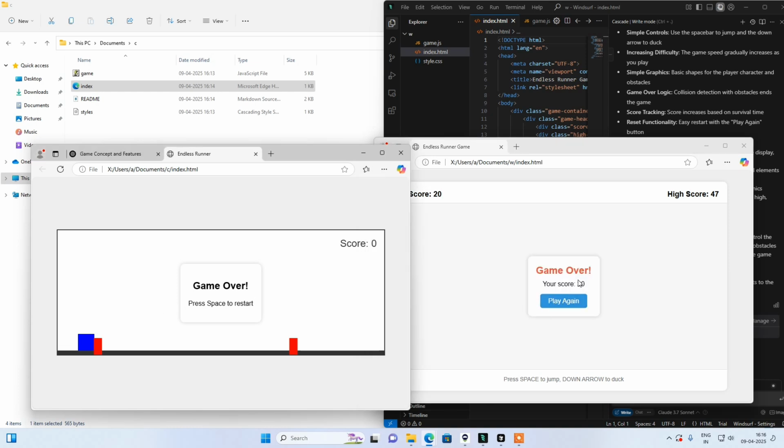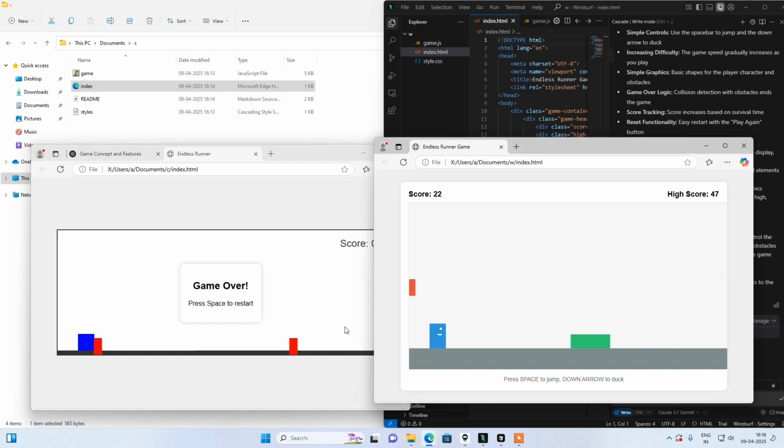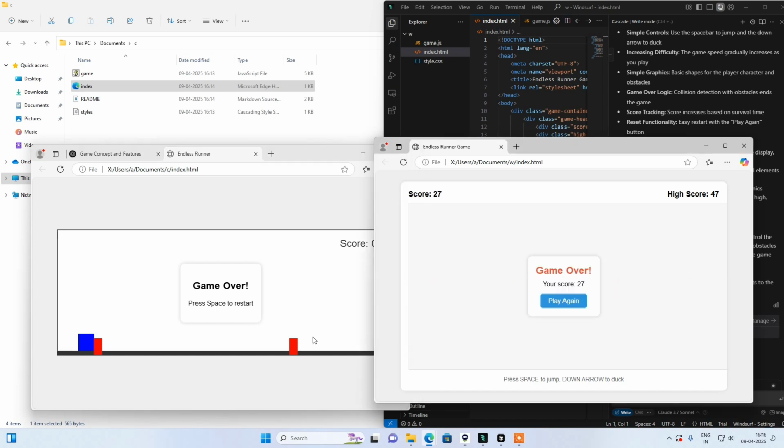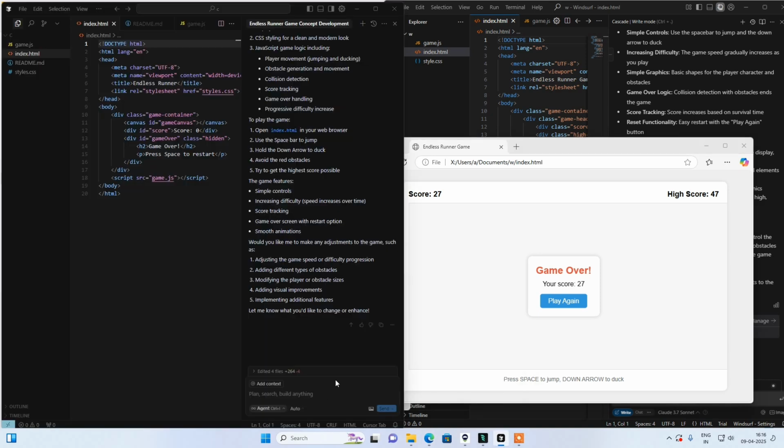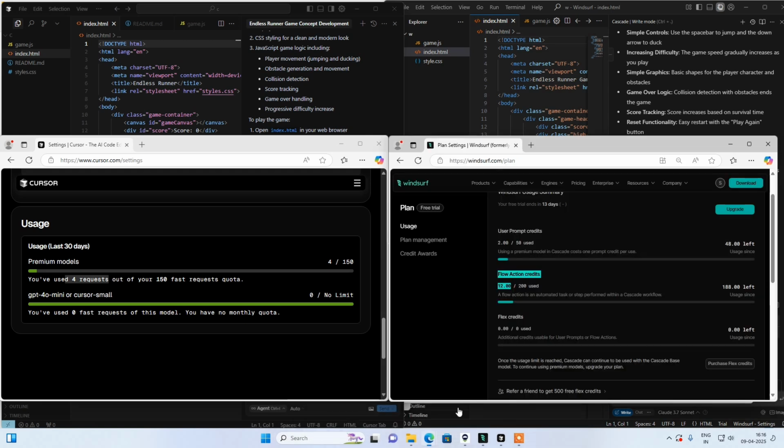You can clearly see the difference between what Cursor made and what Windsurf made. That's my point. Cursor, although it costs you less, sucks.